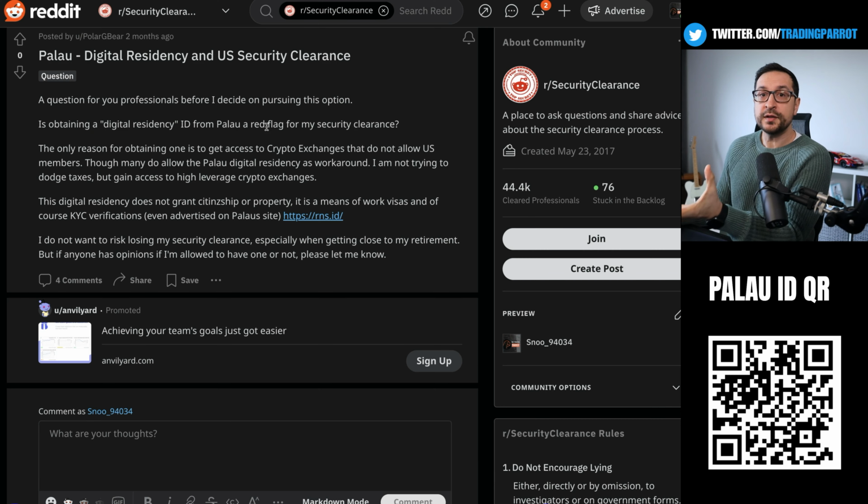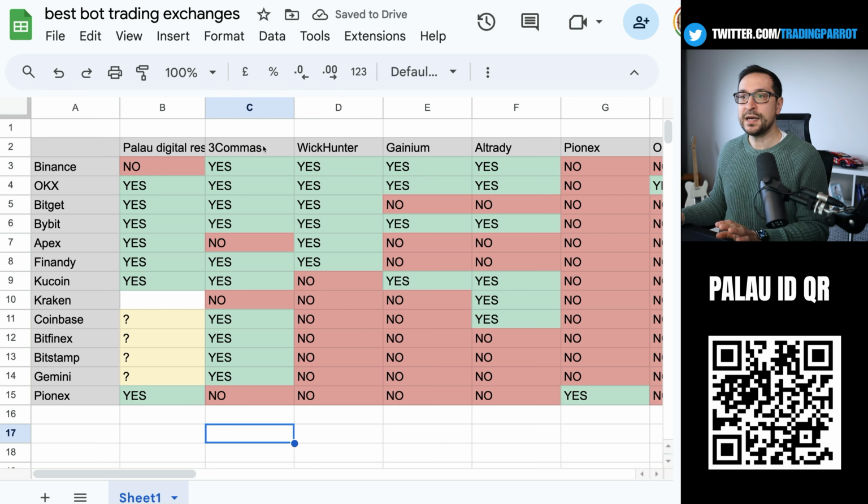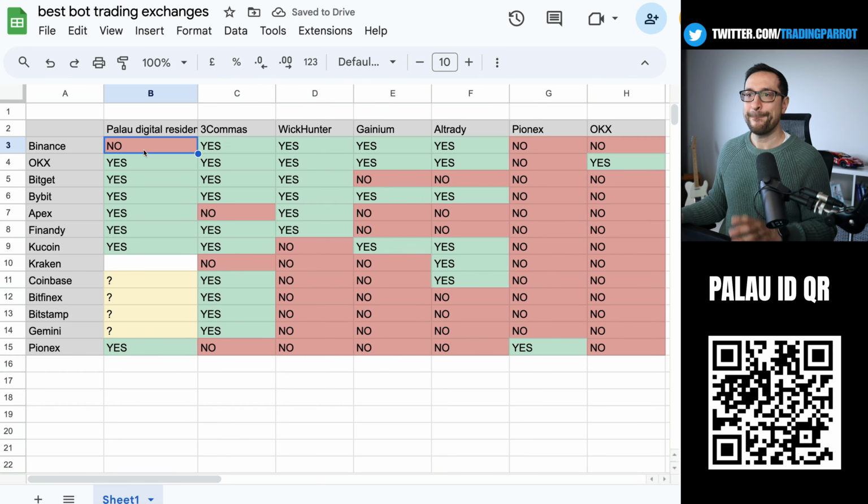One of the concerns that I found trying to research some potential downsides of using this solution, of course, will depend on where you live. In particular, people from the US seem to be a bit worried about the US security clearance. So let's go back to the table now. And as you can see in this summary, Binance is not supported for the digital identity. The reason is that they are still asking for an actual passport. With the digital identity, you don't get citizenship. Therefore, you won't be able to pass the KYC on Binance.